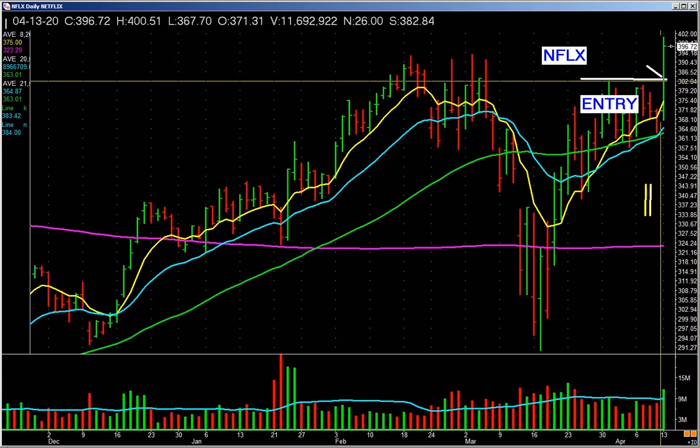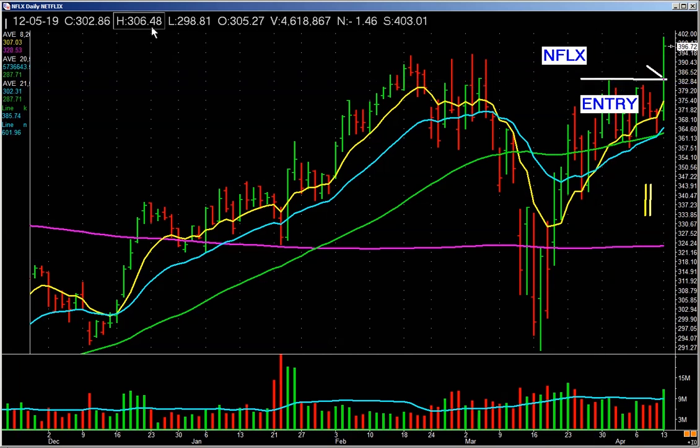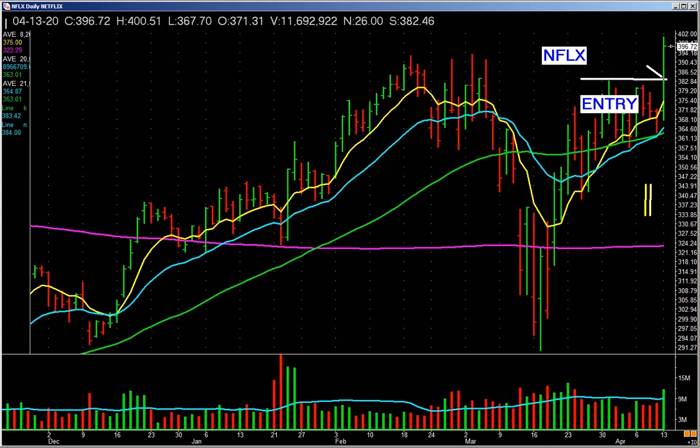And it pushes through. See the high on this bar? The high on this bar is 383.03, 383.01. You could say, how do you know that? You see that H right there? Watch when I put my cursor on that bar. You see that number, 383.01? There you go. That's our buy spot, taking out that high with volume. Folks, look at the dang volume on that bar. Big spike as it lifts off the 50 through the 8, and it's off to the races.